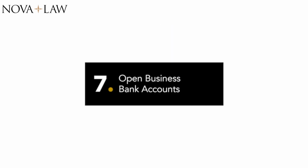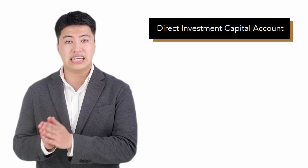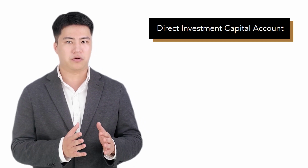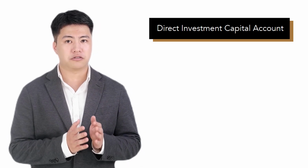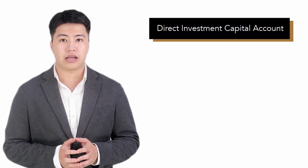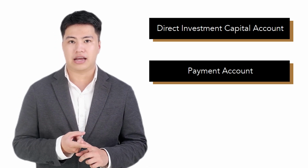Once your company is established, you will need to open at least 2 bank accounts. First, a direct investment capital account, or DICA, is used to make transactions related to your investments in Vietnam, such as receiving the contributed capital and transferring the profit to your home country. Please note that the contributed capital needs to be transferred to this account within 90 days of company establishment. And second, a payment account, which will be used for the company's daily activities, such as contract, salary, and tax payments.